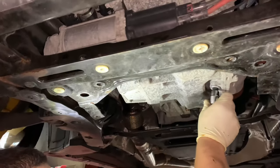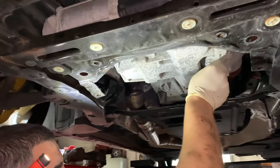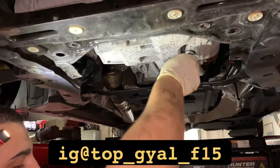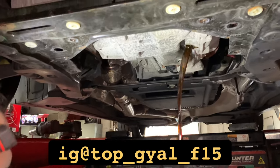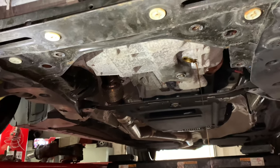What size Allen key are you using? 14 millimeter Allen key to remove this bolt. That's the set screw to drain the differential. So right now the fluid is going to come out and you're going to see the condition of the fluid. It's not bad.